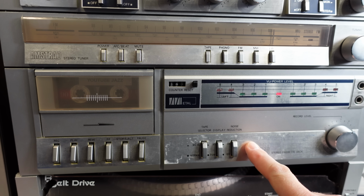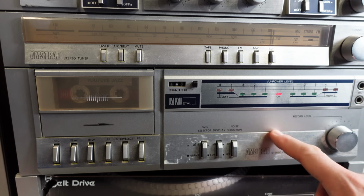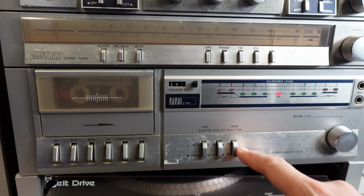Now notice it doesn't say Dolby noise reduction, it doesn't say it on the back of the machine either. Normally they have a little thing on the back saying Dolby's licensed from and so on. Well, no, nothing. So whatever that is, it's not Dolby.